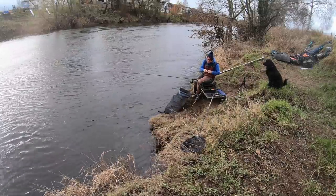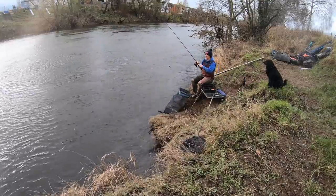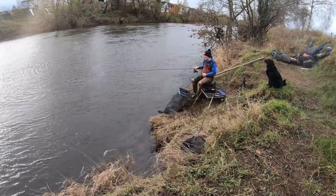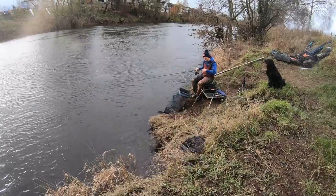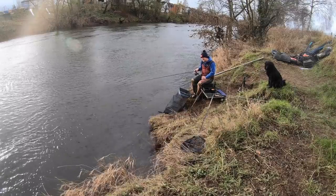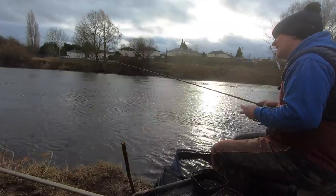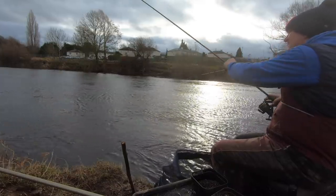So for me, with that strung out tapered rig, all I'm doing is running it through at the pace of the current. I'll check it, I might slow it up, I might hold it back into that bay there, and see how the session progresses. But really, it's just about running this through with your loose feed. So that's my simple setup.